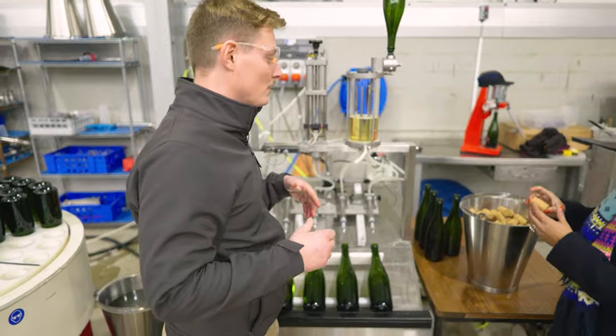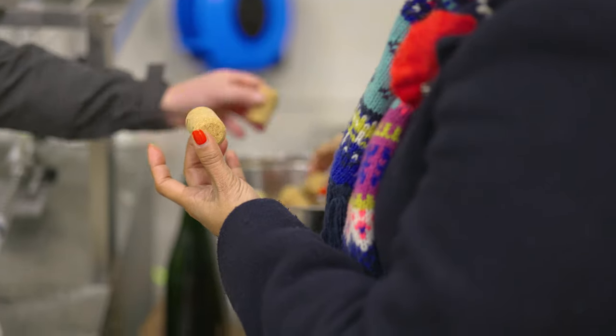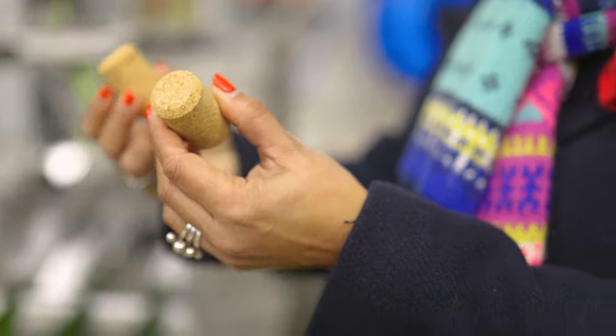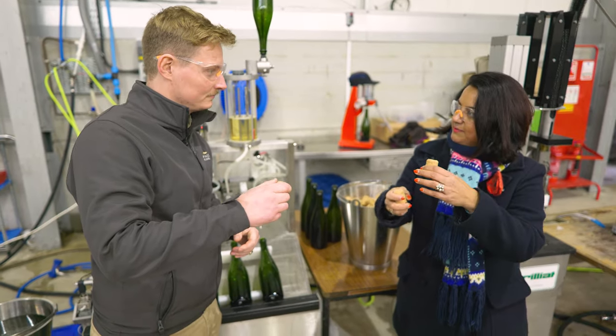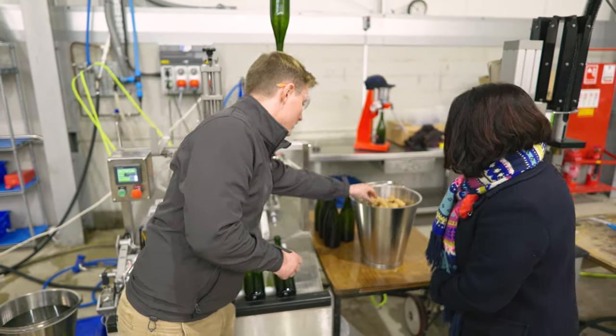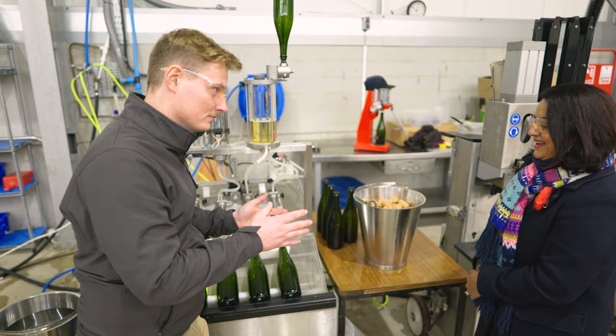Got the corks here. You can see the difference as well. You can imagine what a cork looks like usually. It's all squeezed in. And what is that? It's normally the pressure, isn't it? The pressure that gets put into the bottle, which I shall do with the first one, and then you can have a go. Yes. Okay.